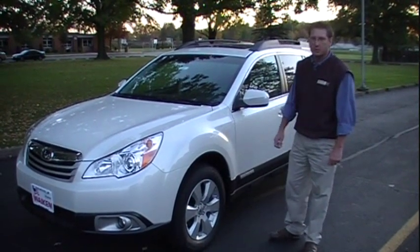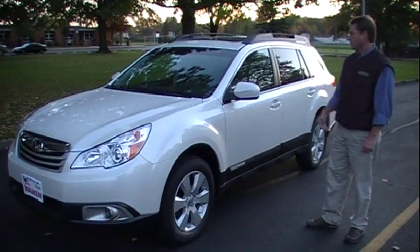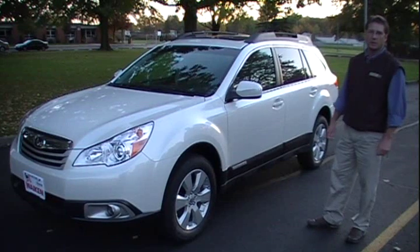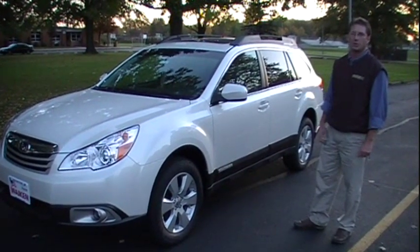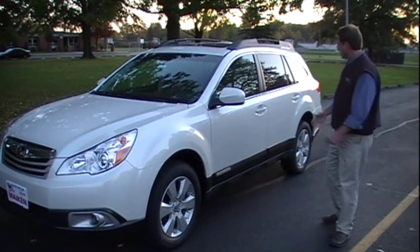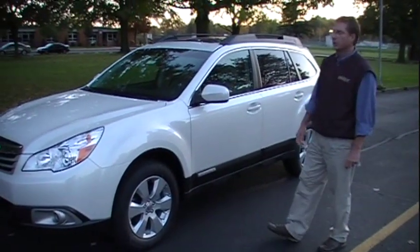I want to introduce you to the 2010 Motor Trend Sport Utility of the Year, the 2010 Subaru Outback. Big changes in this car this year. The car is actually an inch shorter than last year's, but it's about 2 inches wider and 2 inches taller. Subaru also extended the wheelbase, so now you have a lot more interior room in the cabin of the vehicle.